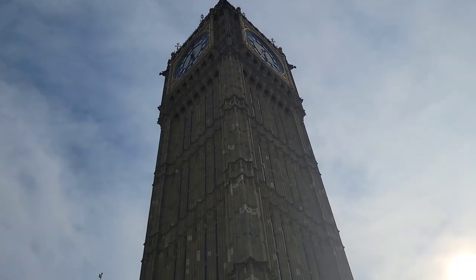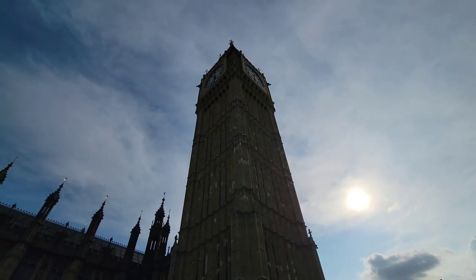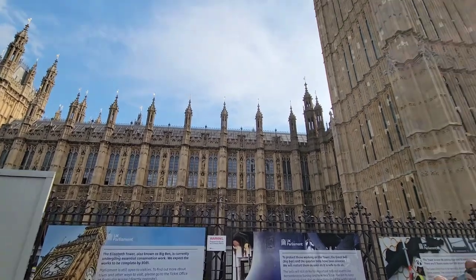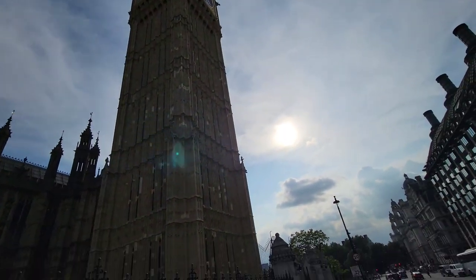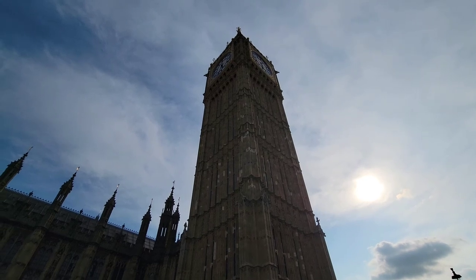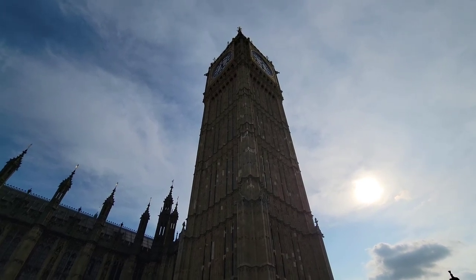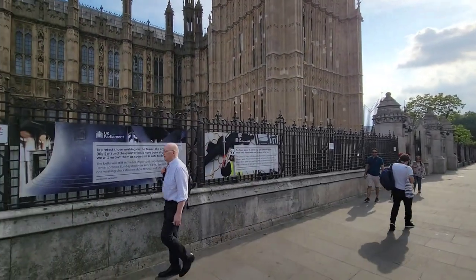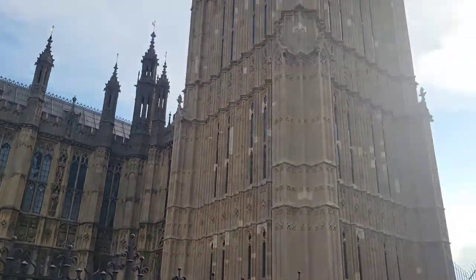That is the Big Bend. Houses of Parliament. The tower is 96 meters high and 12 meters square. And 399 steps to the top, according to that paper right over there.